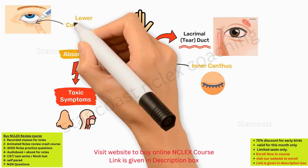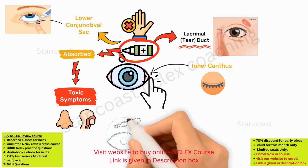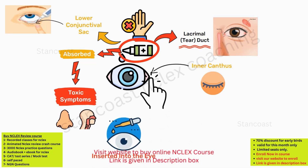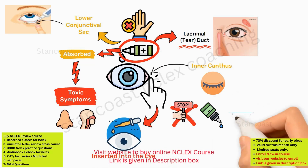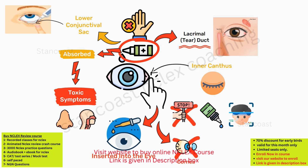The lower conjunctival sac of the eye is where eye drops should be applied. As long as the drops are inserted into the eye, applying pressure won't stop the medication from dripping down the face. Pressure has no effect on the cornea and doesn't help the drug be distributed evenly throughout the surface of the eye.